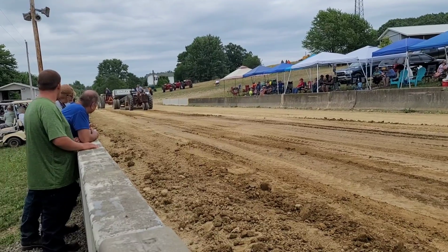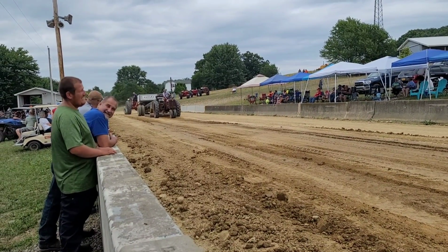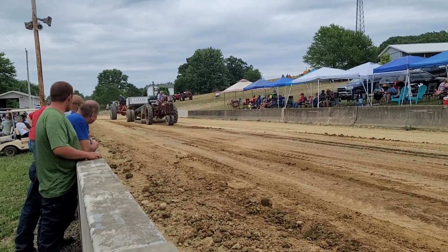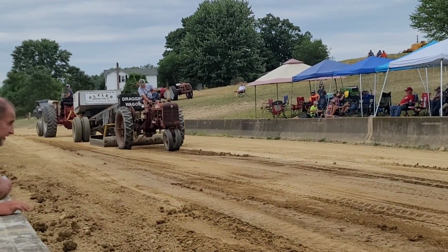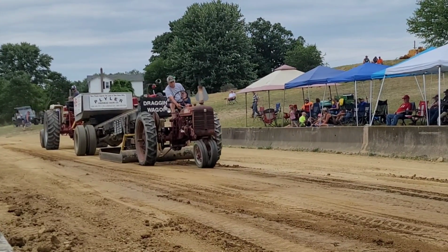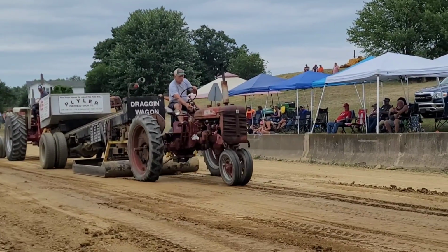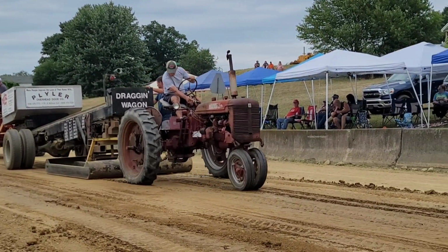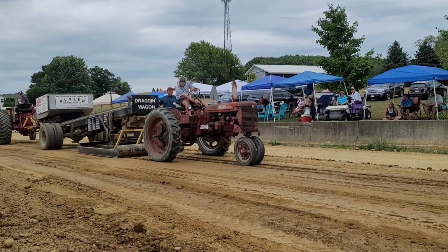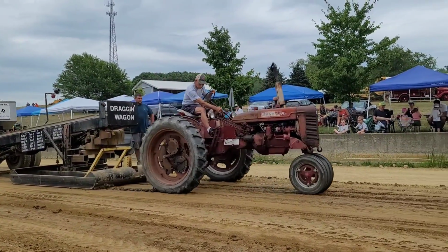Well, we're back to Old Faithful Farmall, and hopefully slow and steady wins the race because he's going slow. And just never know till the end. Eyes aren't good enough to see what he's holding. Oh, I see. Yeah, he's got to grab right a hold of that throttle so don't jump back on him.